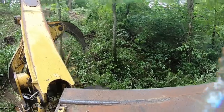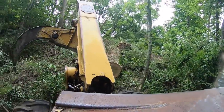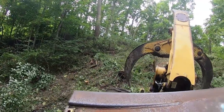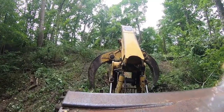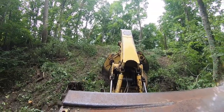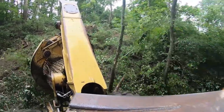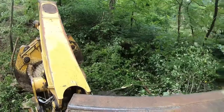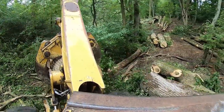So here we're pulling it down with the grapple skidder to where Stevie's going to be, back here on the back end of this property. It's steep and sandy getting up to it, so the skidder kind of spins out a bit. Y'all are about to recognize this log on the carriage in a minute when we go back to the mill.